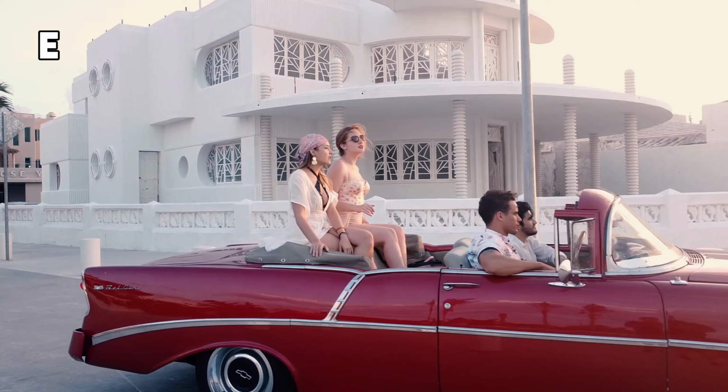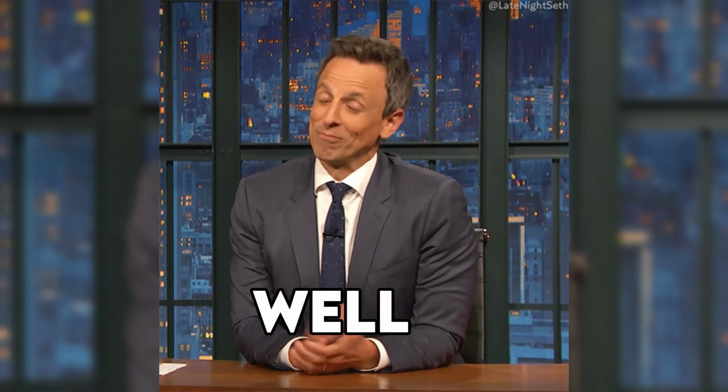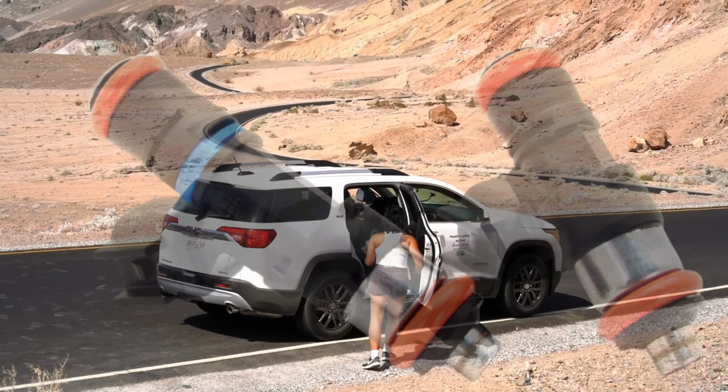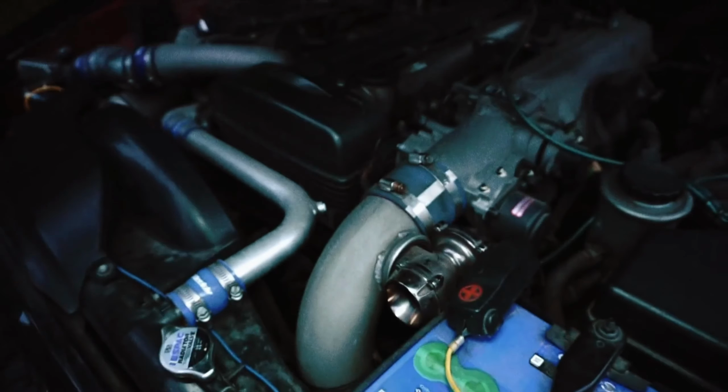Ever been on a road trip with that one friend who just can't sit still? Well, a faulty fuel injector turns your engine into that restless buddy. The misbehaving injector causes a cylinder to not fire properly, resulting in engine vibrations that make your car feel like it's breakdancing down the highway.